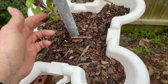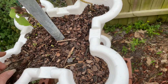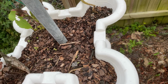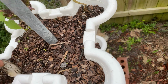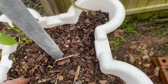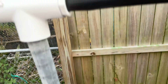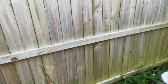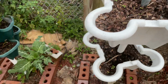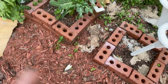These bok choys are looking pretty good. They're kind of changing the color. I don't know if it's because they're in straight sun or not. These are two of the limas that I meant to plant in here so that I can run them on this little water thing. That never did work out very good, the water. And that is a collard green the chicken's been after.